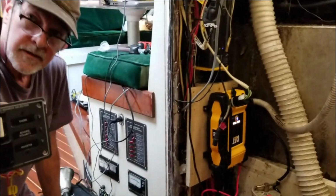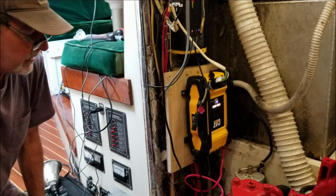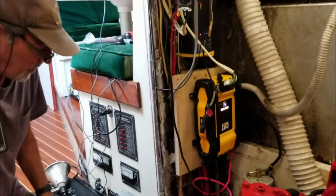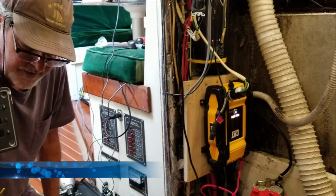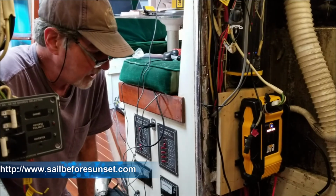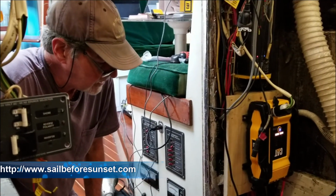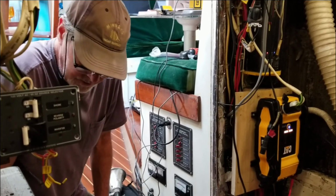So what did you find at the store? Well, we found a 1,000 watt power inverter that we're going to temporarily put in here until we can do some research and find a good marine inverter that will withstand the environment a little better. We may also move this out of the engine room because there is a bit of dampness in here that comes up from the bilge.